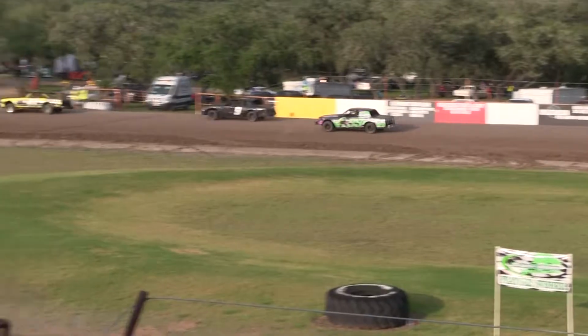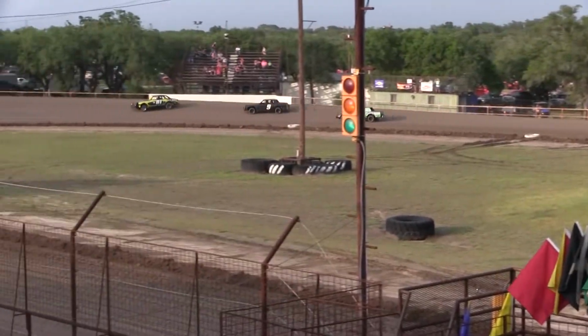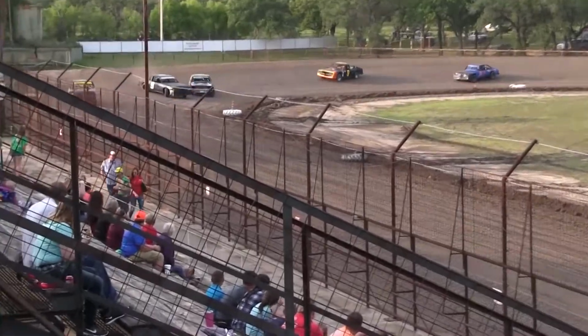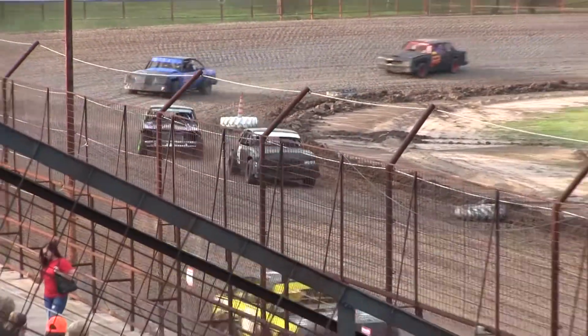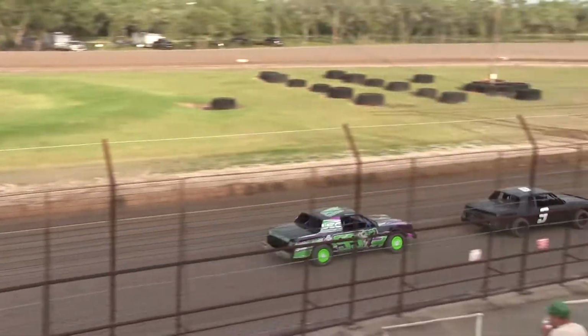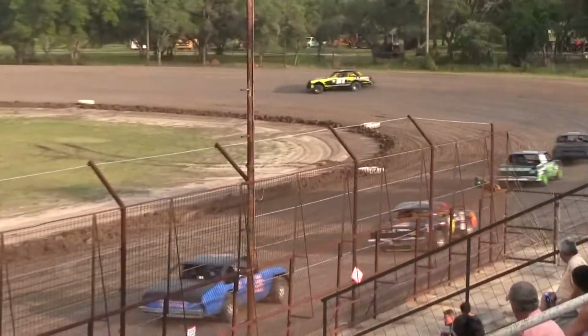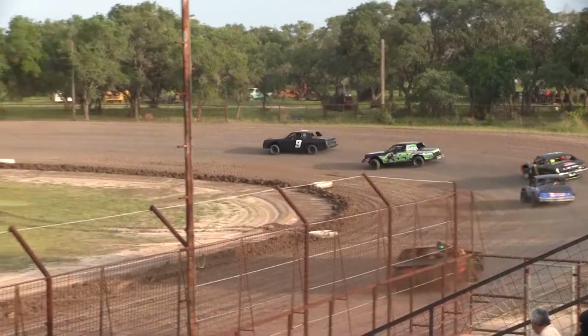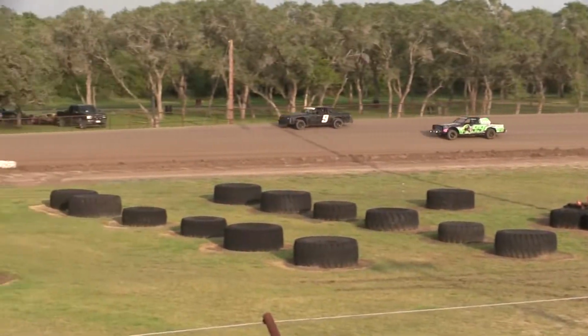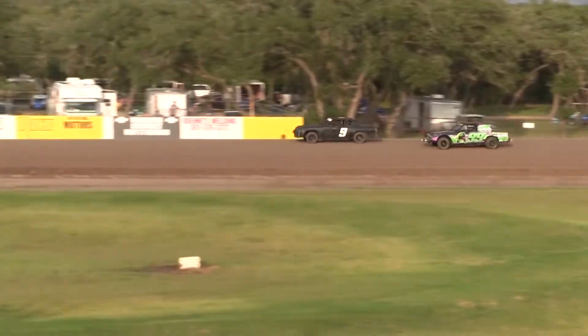Joseph Snow in the 01 machine leads the field down into turn number 3. Second spot right now is Johnny Westfall. Third spot belongs to 99 as Westfall gets out of shape in turn number 4. Gathers it back up, points it back down the straightaway. That's Bryce Barros in third spot in the 99 machine. Fourth spot right now belongs to Caitlin Leonard in the 9C. Then it's Mark Bundren and Joe D. Johnson rounds out the field.